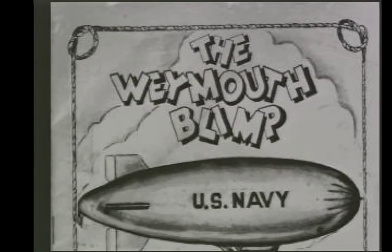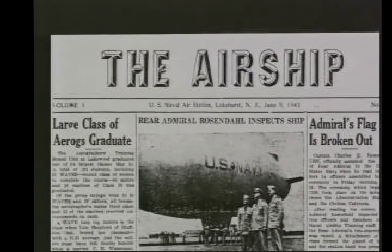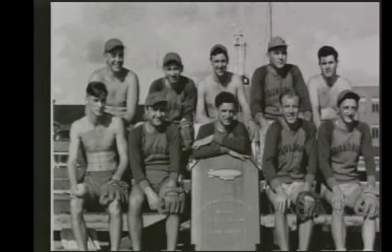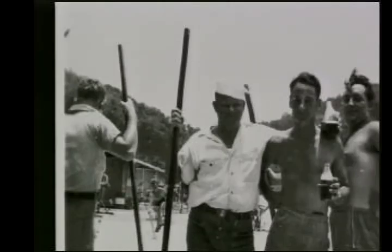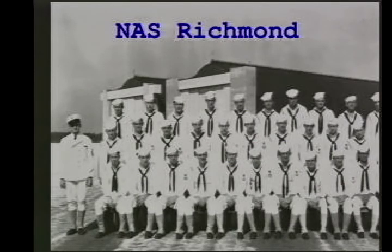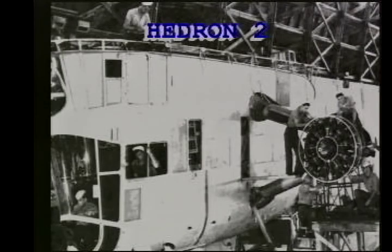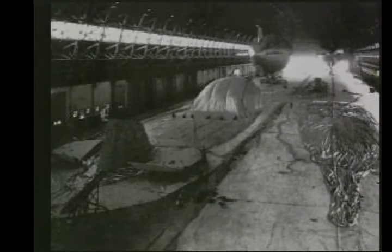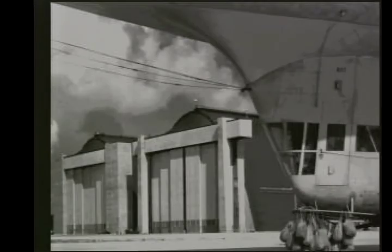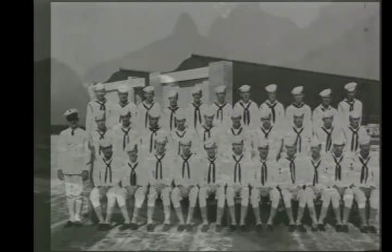As flying hours increased, wear and tear on the hardy craft found squadron crews flying by day and maintaining their ship by night. A major reorganization brought welcome relief by creating headquarters squadrons, or hedrons, which took on the major maintenance duty. Since more overhauls required more hangars, several stations were expanded. NAS Richmond became master of the South Atlantic, receiving a third 1,000-foot-long hangar.